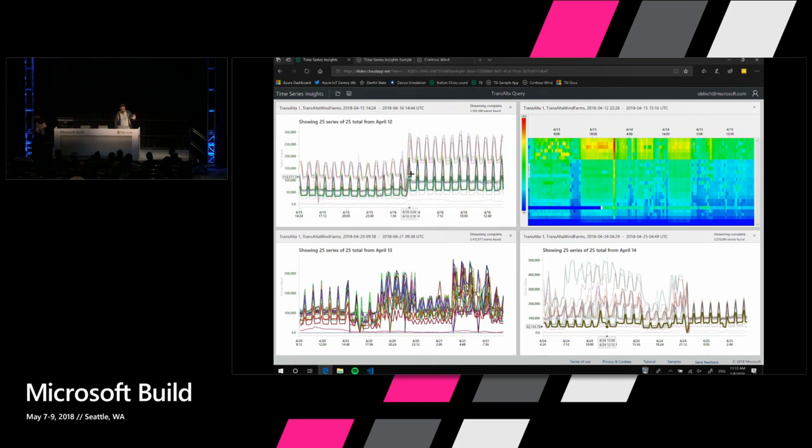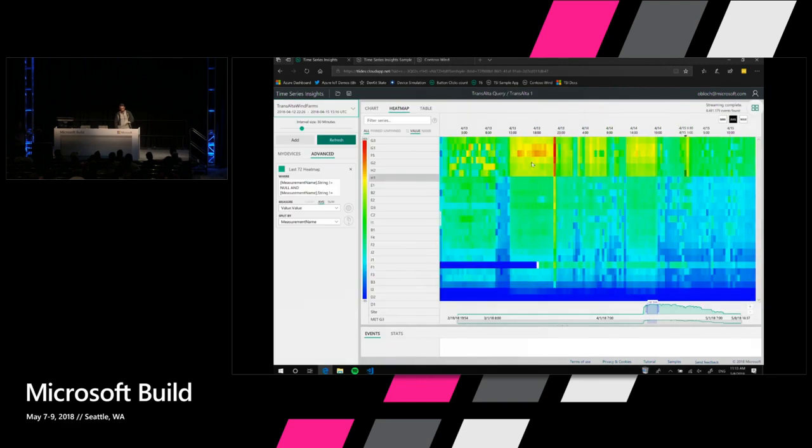Okay, so this is Time Series Insights. We've got some really cool functionality. We've got a beautiful heat map. We've got charts. We've got perspective view. This is Time Series Insights that you would know it today. We have a where clause. This allows you to pass a predicate that filters. We've got temporal operations, date histograms, operators like that.